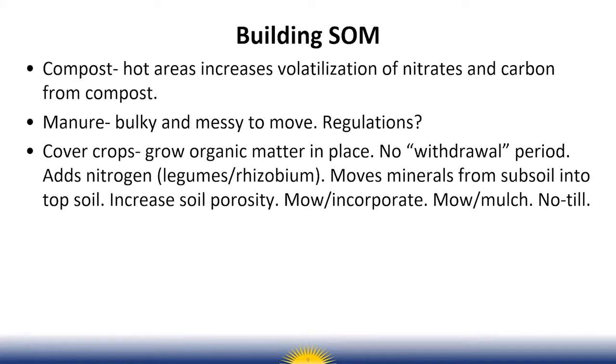Now manure is a good alternative if you can use it, but it's really bulky and messy to move, and there's regulations if you're organically certified and all that. So my general go-to is cover crops. I love cover crops. I've been growing cover crops for a long time now. What I found is that cover crops are basically growing organic matter in place. There's no withdrawal period. There's a withdrawal period if you use manure, because you have to wait a certain amount of time before you can start using that field for vegetable production again. Well, at least if you're organically certified.